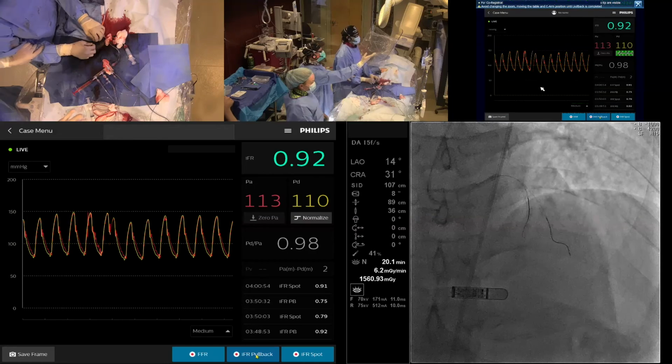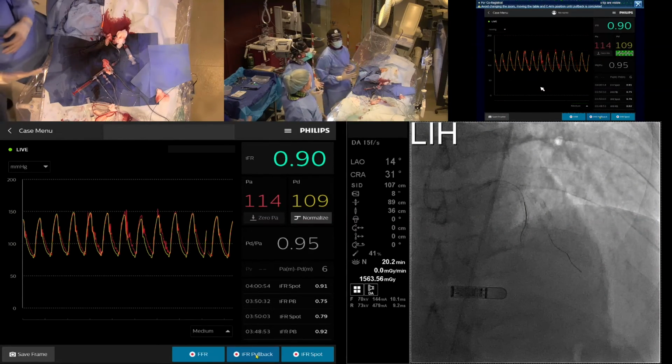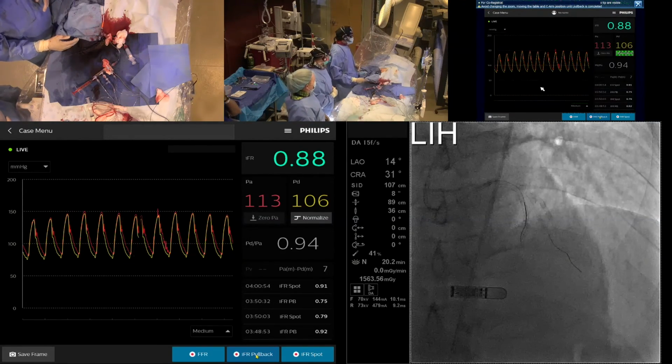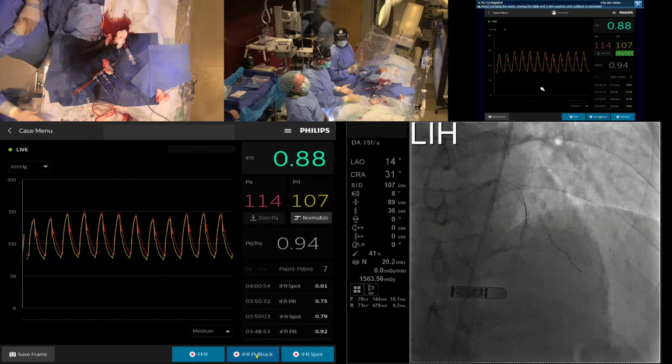And the longer you wait, the better the number is. 0.94. I think if we stay for an hour, we let's wait longer. This is another piece of magic on this wire. It's magic. If you wait, it just goes up. I love this wire. So I'm gonna take this home. Let's do a pullback.